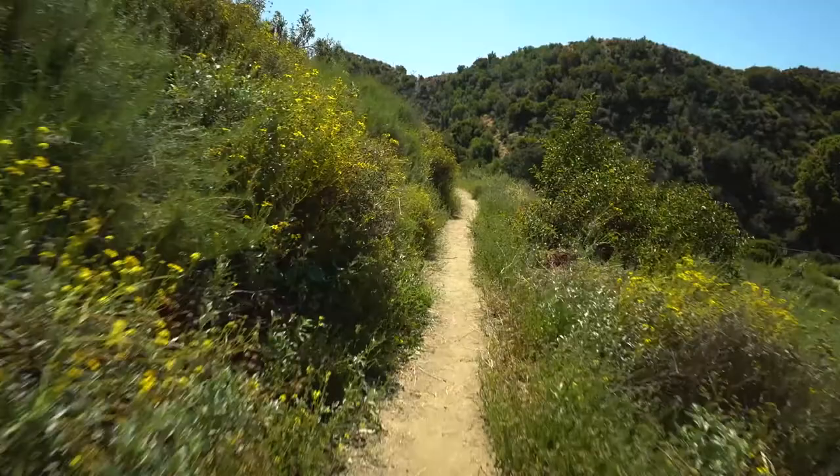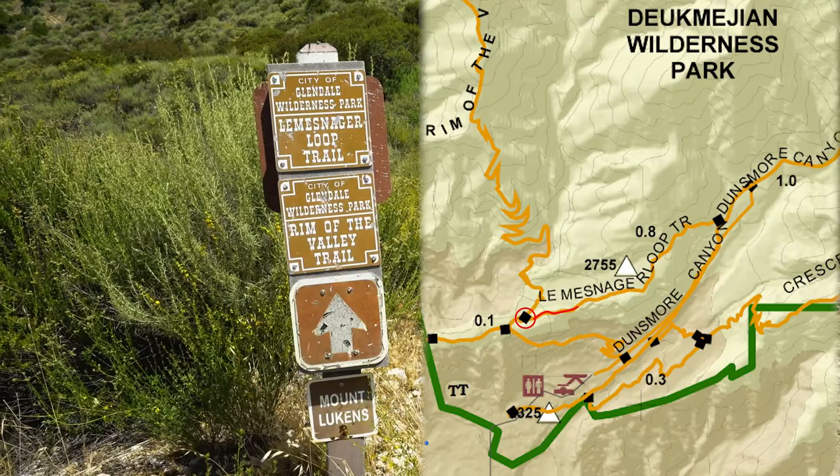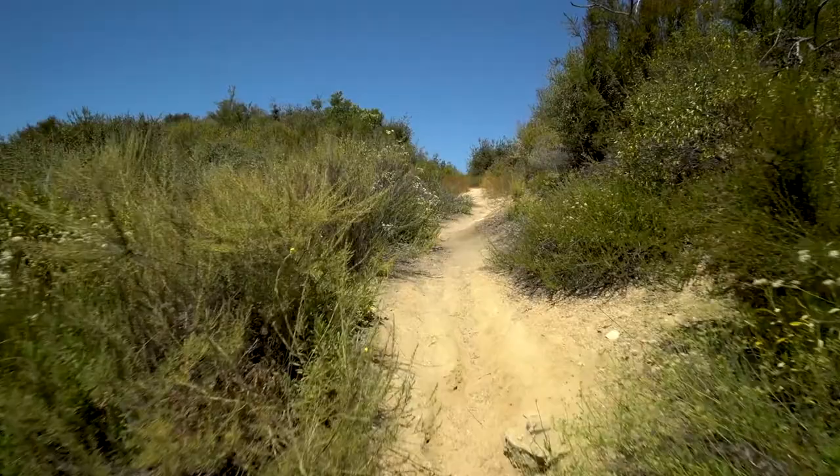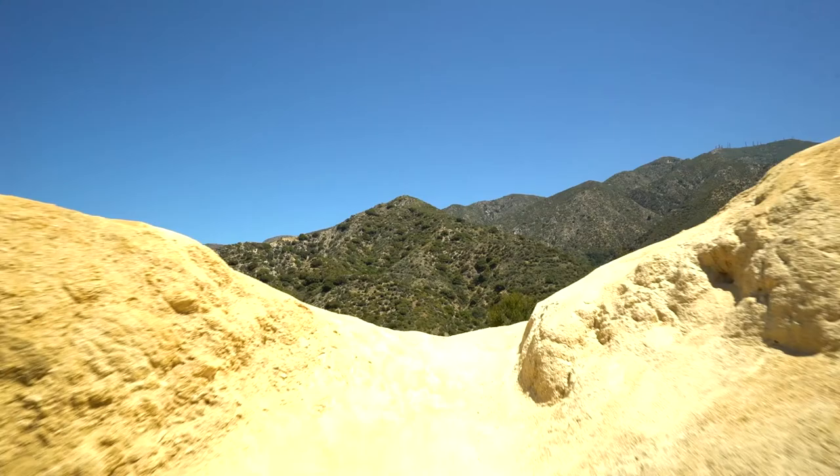Here we are at the trailhead for Deukmejian Loop. This trail is just over 2 miles, has beautiful views, and is rated as moderate. Here we are on a side trail, the Cooks Canyon Lookout Trail. At 0.1 miles, it will not add a lot of mileage to your hike, but it does provide beautiful views of the Crescenta Valley. Now let's continue on the Deukmejian Loop Trail.